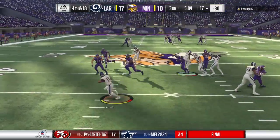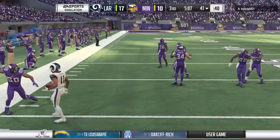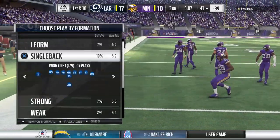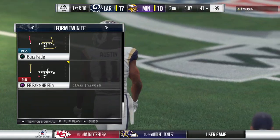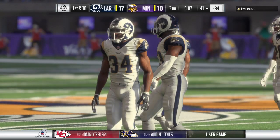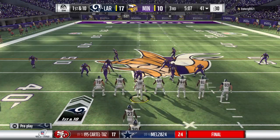Now Austin. A good return there, 17 yards. And the Rams will go on offense here with a 1st and 10. Now the attention turns back to the Rams offense as they get ready for their first possession of the second half. They have the lead here.